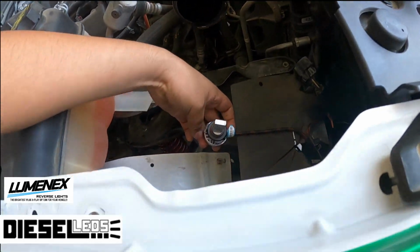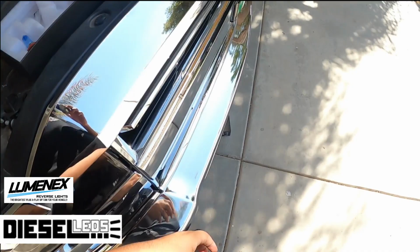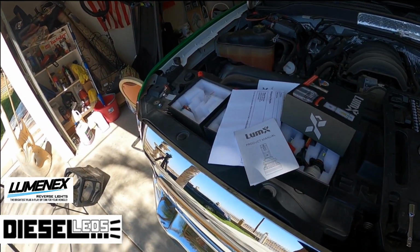But let's see a ver qué pasa ahorita. I'm gonna go get the jack too, de una vez. We'll get the jack, that way we could pump it up right now and put the fog lights on too.